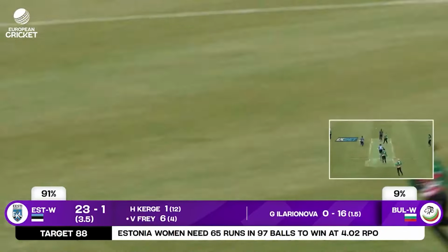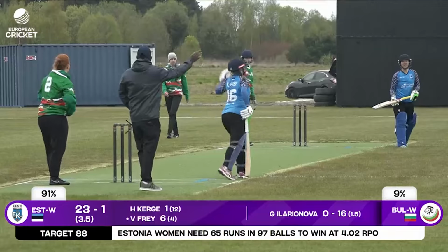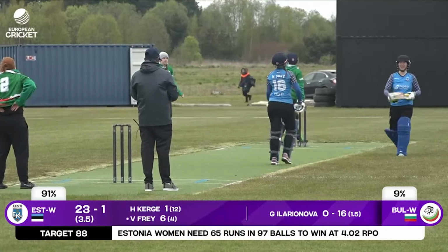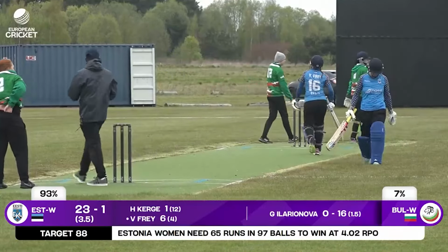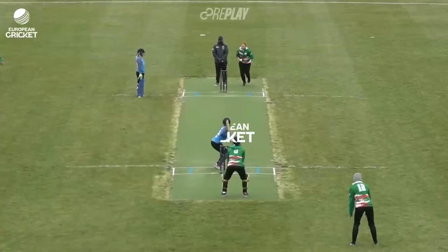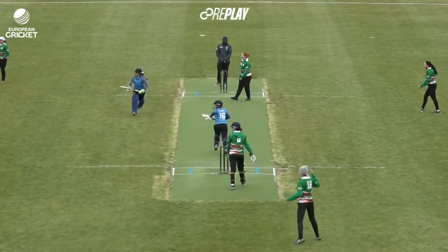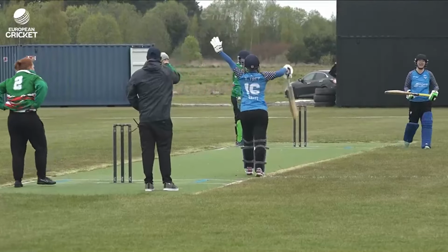Yeah, that's hit beautifully. Fantastically hit behind square. Fantastic shot. Victoria Frey, she's got a good eye. Yeah, well struck. And it was just right there in her hitting zone, wasn't it? She was ready for the shot, prepared for it. The ball was in the slot, and just watch it. She says, right, I'm having this. Oh, yeah. Beautiful shot, goes down on one knee, gets absolutely crunched to the boundary. 4 more runs. Comes at the end of the over, and Estonia 27 for 1 after 4.